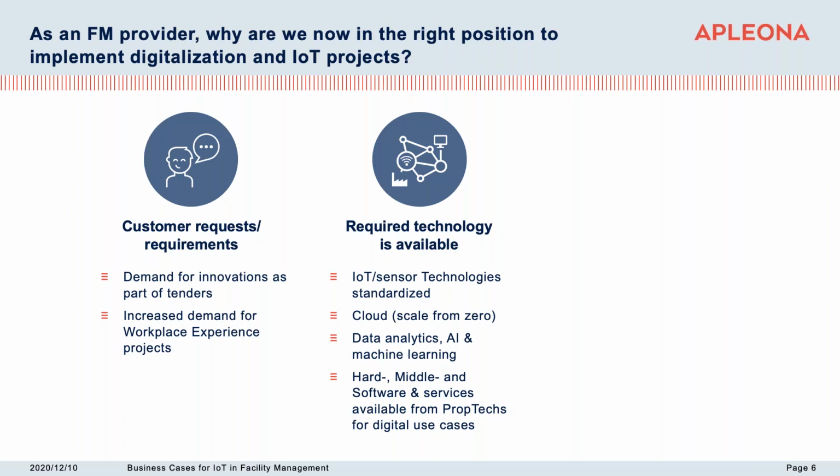Today, there's a wide range of standardized sensors that can be used in the building environment to measure, for example, the status of equipment or indicate the occupancy of rooms. In addition to that, cloud technologies allow companies now to scale from zero, which is really an advantage. And in addition, there's data analytics software available which can exploit the data coming from IoT. And last point here, there are many PropTech companies that have developed interesting software and services for the digital workplace and other IoT-based use cases that we can use.